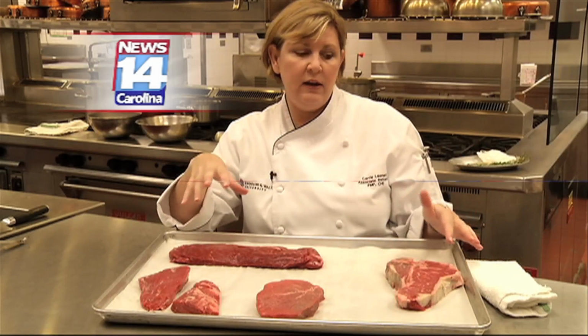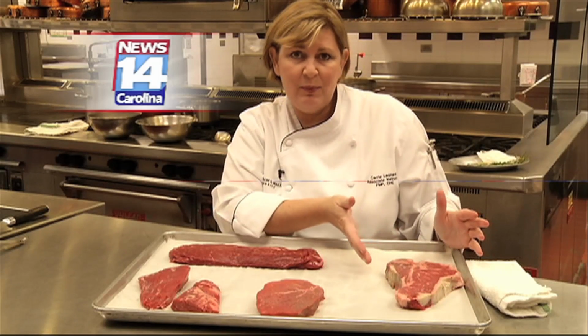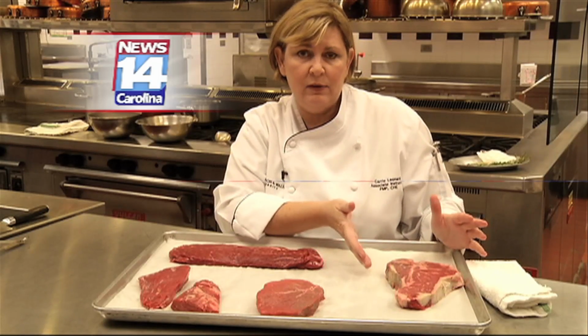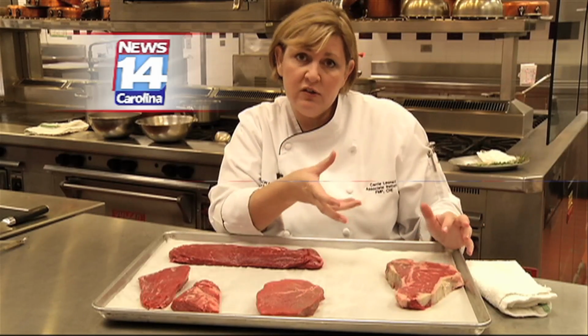Now, this guy right here, I'm sure you recognize him, T-bone, everybody wants these, but this guy's $9 a pound. He could be up to $12 a pound. Great cut of meat though, you get a bone in there so you get some richness of flavor.